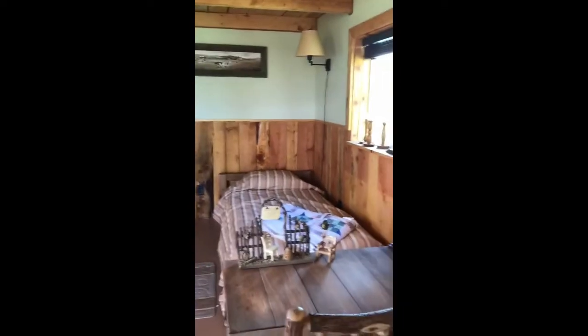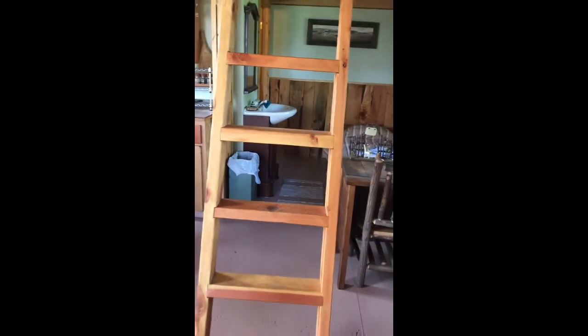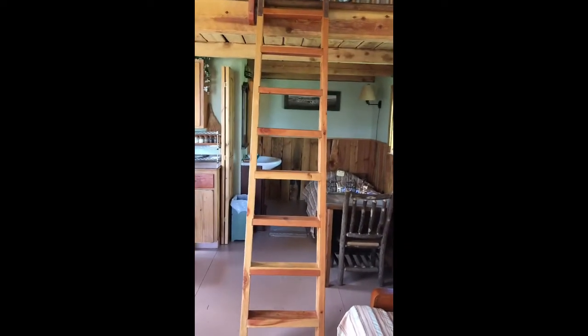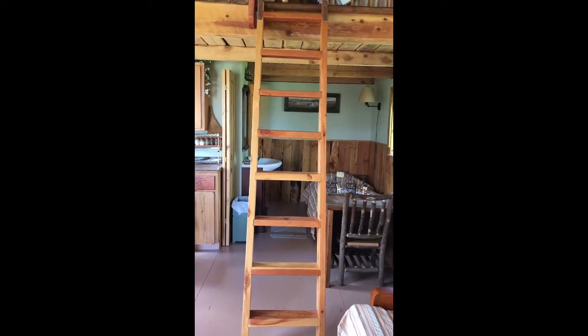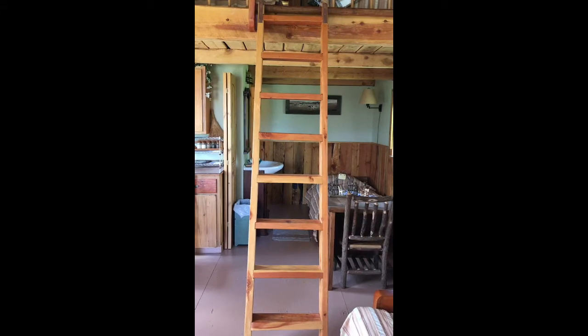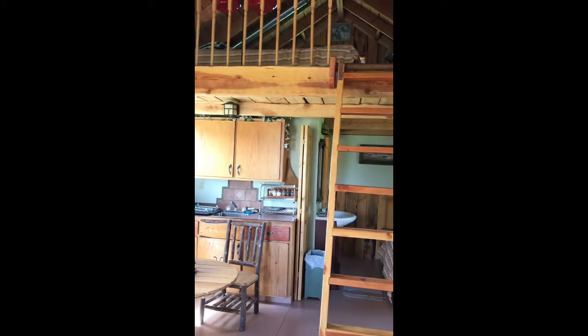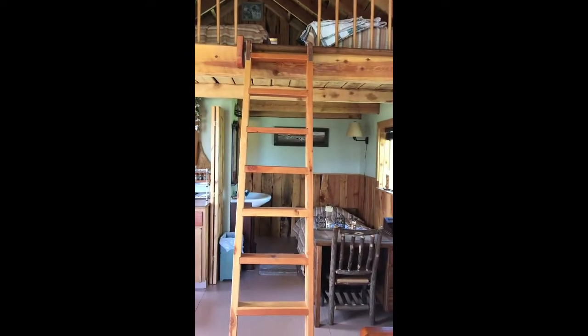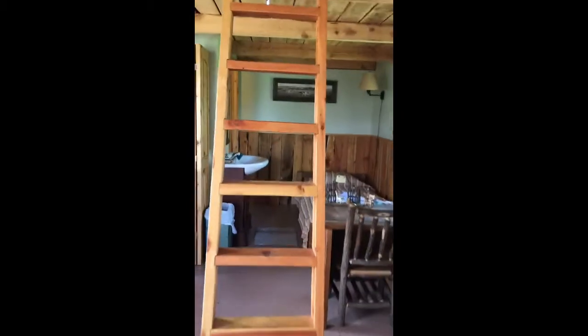But today what we're going to do is we want to show you the difference between building a ladder that goes to a loft and building a staircase that goes to a loft. So this is the ladder that we built, and we're finding that a ladder is a little inconvenient if you have really young children or you have someone who's elderly, because most of the beds are in the upstairs lofts.